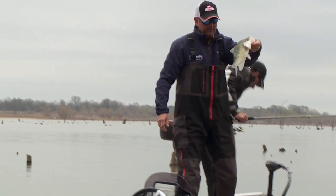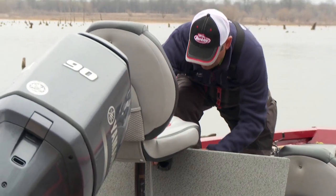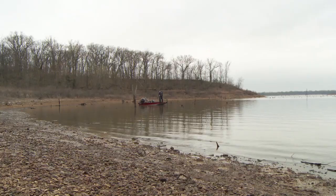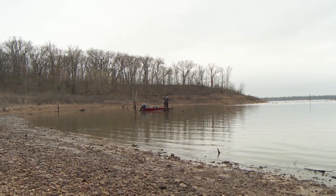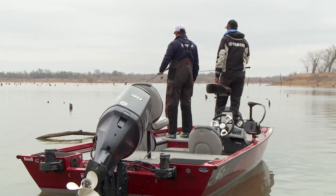14. It's a good one though. All right, there's another one for the whale. Kind of opened up in a little pocket right here. Still in the creek. We've come out in a little more open water.